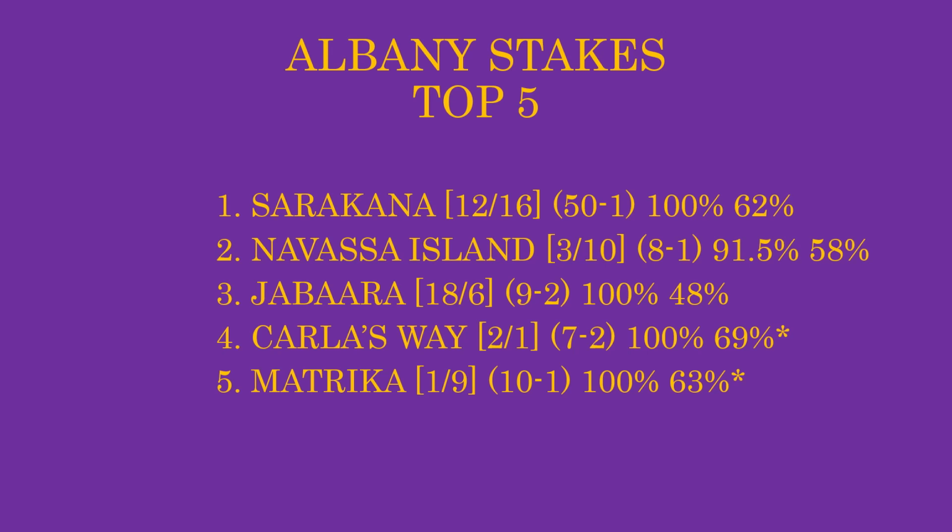Jabara is one that'll run on the front end, but she's awful good. And she could very well take it. She has a little bit better class than Carla's Way in terms of what she's been racing against. But I think she's got a lot of ability, and 9-2 isn't a bad price. And you're really not getting a bad price in this race.